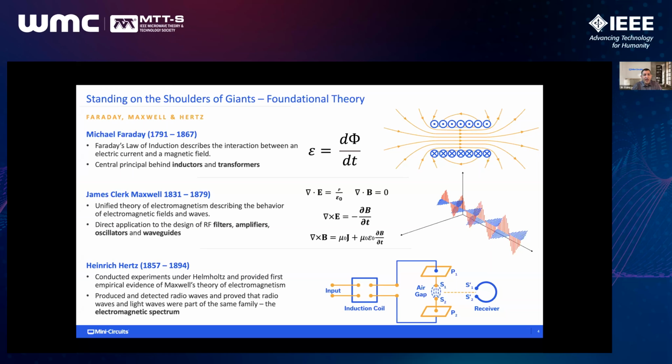And if I was to ask you how many equations Maxwell actually came up with, many of you would probably say 4. And it turns out that the original equations that Maxwell came up with were on the order of 20 equations. And those actually turned into the 4 that we all recognize today, and maybe we partially understand.